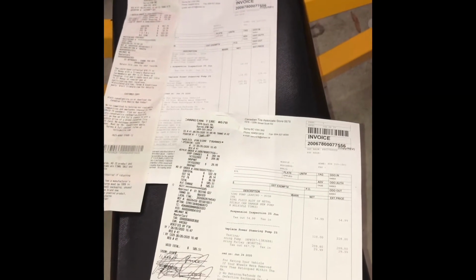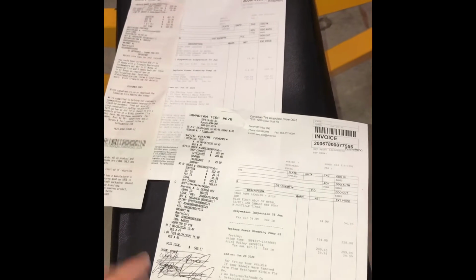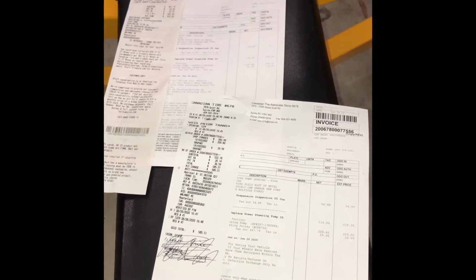So now I'm just going to show you guys how much it costs to fix the power steering pump, where I brought it to, and parts and labor. So here are both of the receipts, and you're probably wondering how come I have 2 receipts.